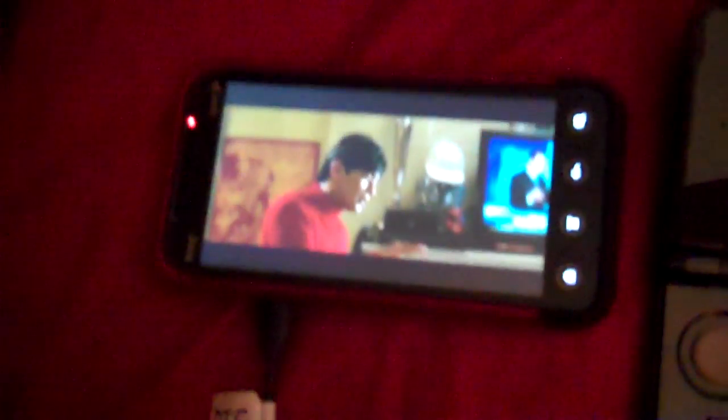Anyway, that's the Windows Phone 7 HTC Arrive, and then we got the 3D cameras, which are the HTC EVO 3D, and then the Nintendo 3DS.